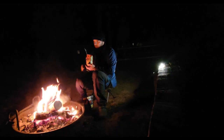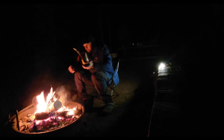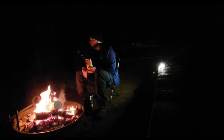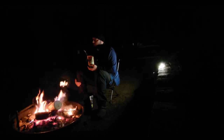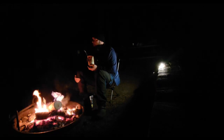And it's getting warm. I have to back up a little bit. Hopefully you guys can see me still okay. But yeah, it's been awesome. So definitely love it out here. All the gear's working great. Had no issues. Always love it when I have a successful trip like this and get out here and enjoy it, make the most of it.